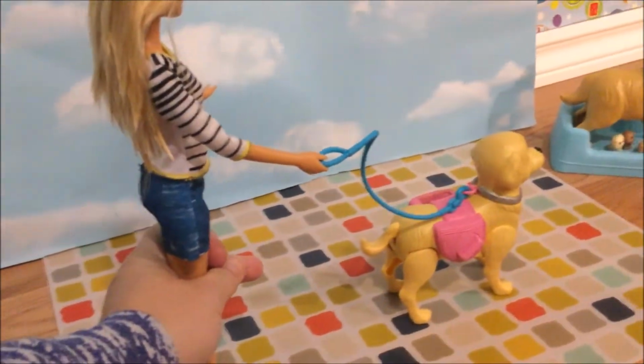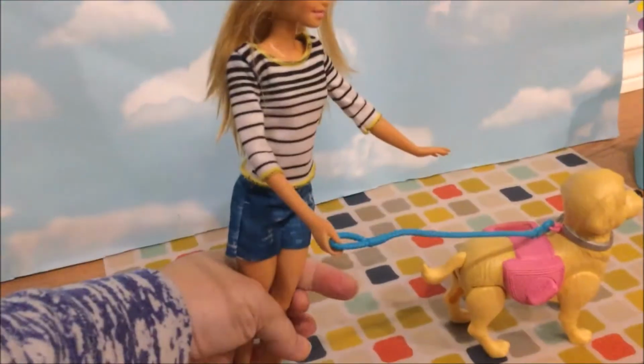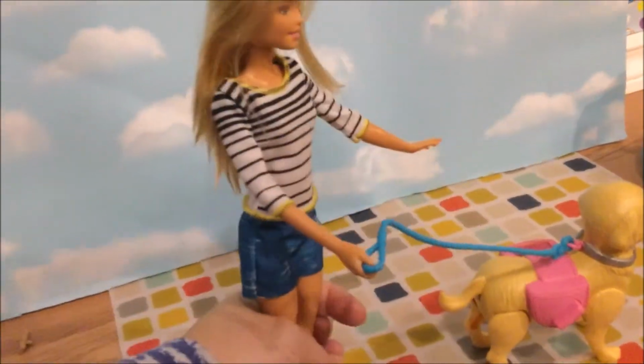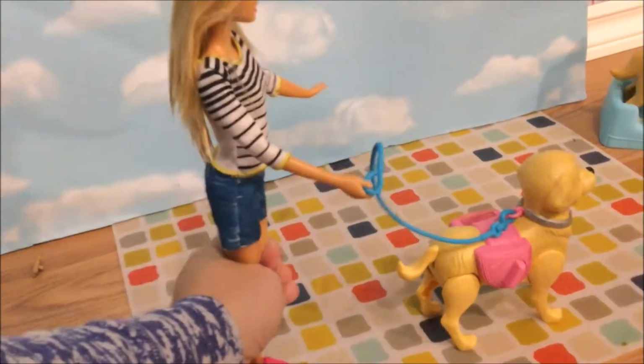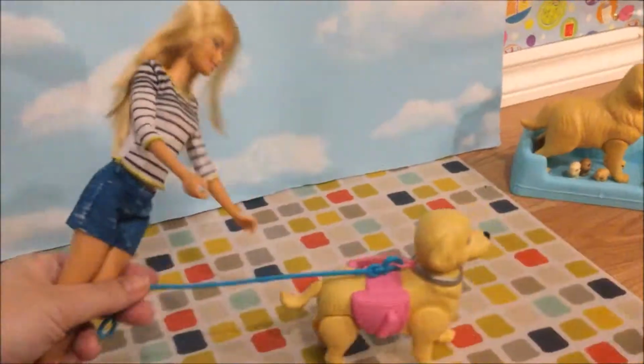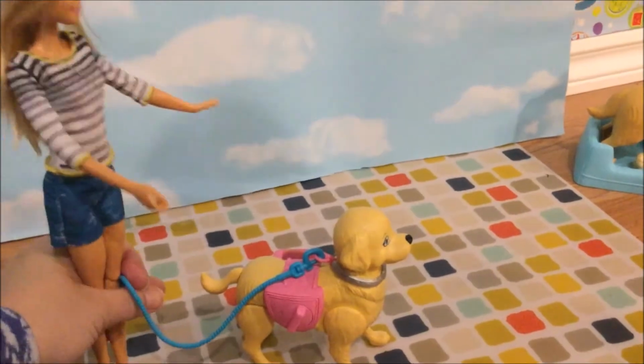Woohoo! So cute. The dog walks herself. Well, of course. She's a perfect dog, aren't you? Woohoo! Oh, what a good puppy! Wow! No, wait! Oh! Now, Posey, come on now. We don't run away.